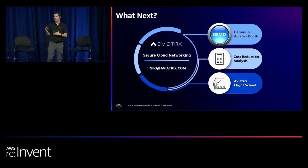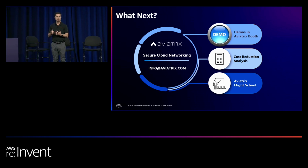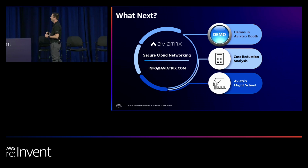So check out demos. You can also look at our free trial. We do the TCO analysis as well. It's a great place to start as you're starting to build a business case for this. Cost is incredibly important, and we can help you out there as well.